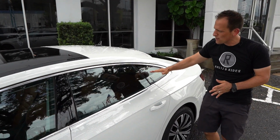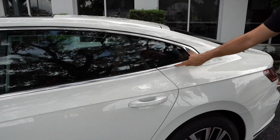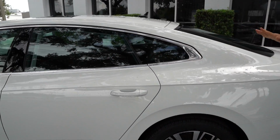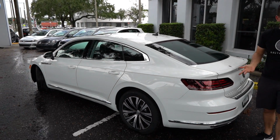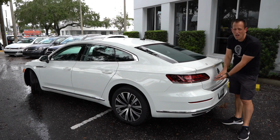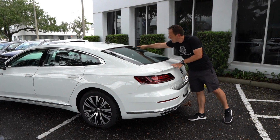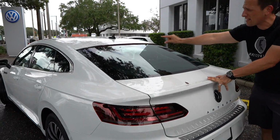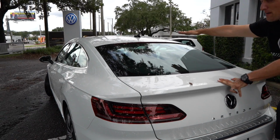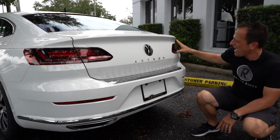Now, as we continue, you can see how that roof line is gonna slope down, nice shape on the quarter window. And then when we come out back, remember, technically this is a hatchback. This is like the Audi A5 Sportback. So this whole trunk area is gonna lift up with the glass. You have a nice third brake light, really slim and trim. I don't think I've seen a third brake light that slim at the top of the roof there. And then working our way down, very distinctive LED taillights.